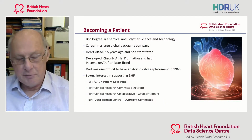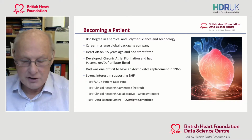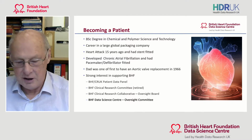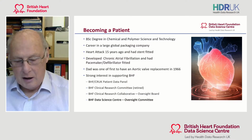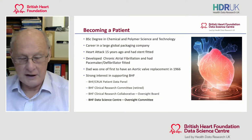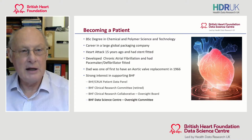The fact that my dad was one of the very first to have an aortic valve inserted back in 1966, and being a patient myself certainly opened my eyes, and hence over the last 10 years I've been very privileged to serve on several British Heart Foundation committees where data has often been a key factor. This includes the British Heart Foundation Data Science Centre Oversight Committee, where I try and ensure that patients' perspective is kept in focus.